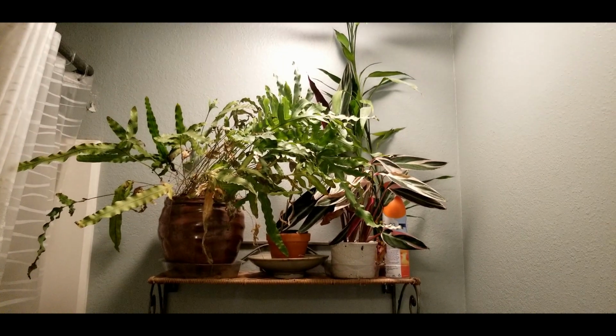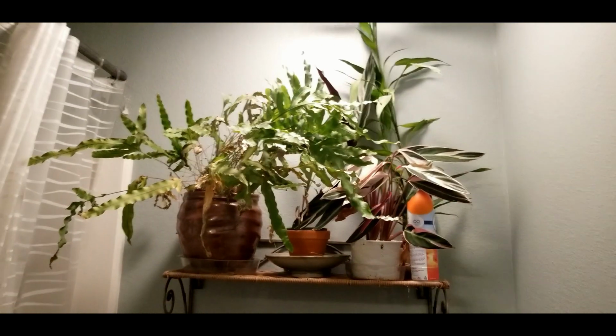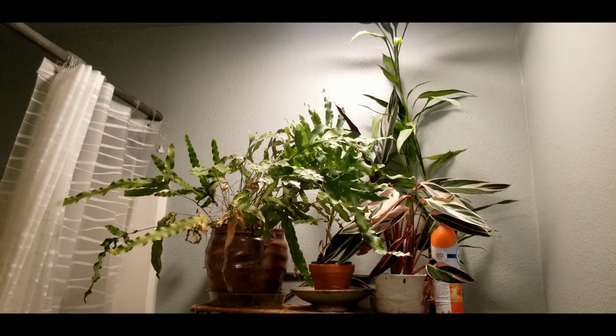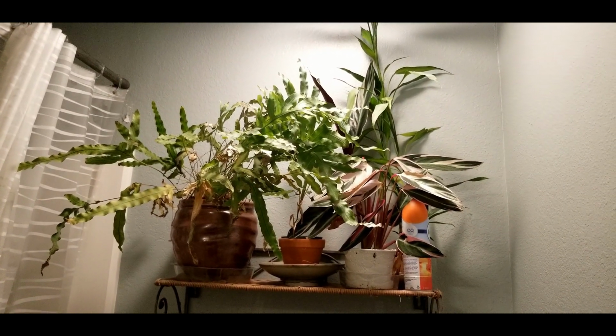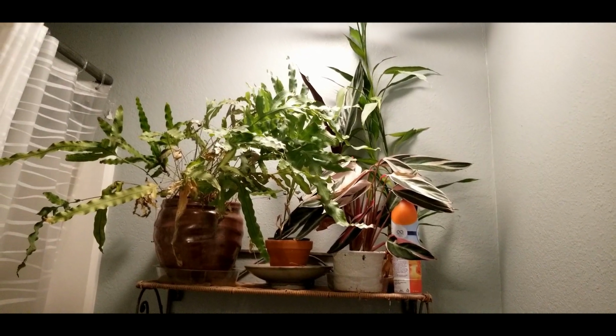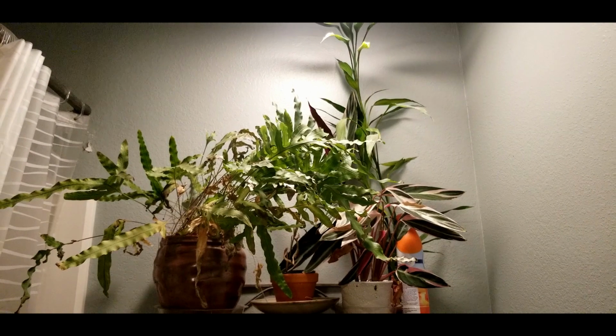Today is September 24th, Thursday, and my next project is one that I didn't realize had gotten so bad. Let me show you. This is the little shelf above the toilet, and I have a bunch of plants on there that I didn't realize some of them were getting quite so brown, with dead leaves and dusty, because the light fixture above had been burnt out for a little bit.